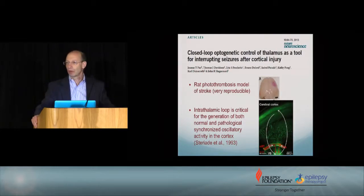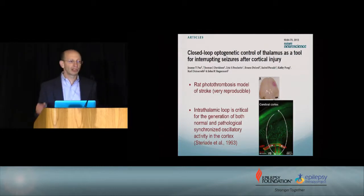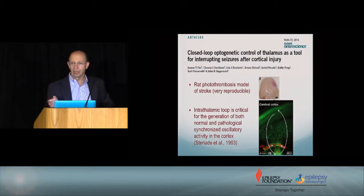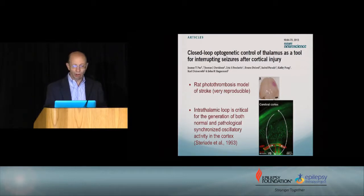This refers to a really spectacular report from John Huguenard and Jean Paz down at Stanford last year, in which they essentially showed that using a particular form of light on a particular type of channel can interrupt seizures in an in vivo model. So let me walk you through this.